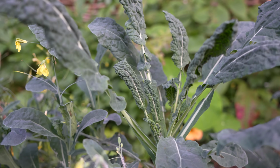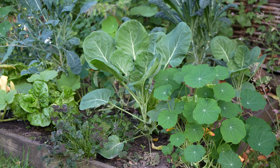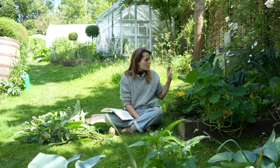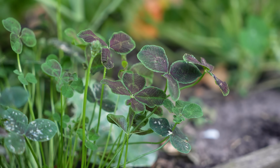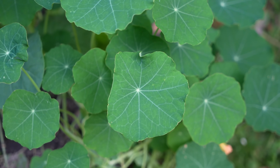kales, some salads, a squash, other things in the brassica family. So I can't remember whether this is sprouts or a cauliflower or a cabbage. I really do just jumble things up and forget what I've put where. And nasturtiums as well. And the only thing I've got in here that isn't edible is this clover plant, but it will be beneficial to the mix because it will fix nitrogen in the soil.